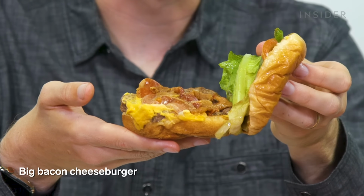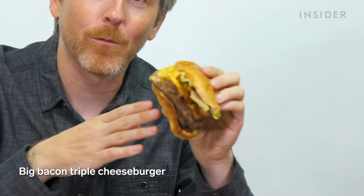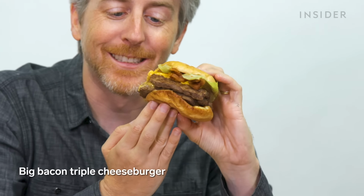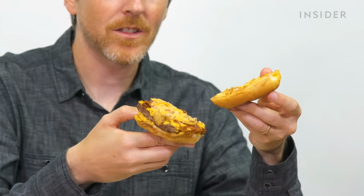The Big Bacon Cheeseburger. The Big Bacon Double. Look at this. Yep, 1, 2, 3. The Big Bacon Triple. I mean, I don't know what angle is best to look at this at. And then we got Big Bacons on the fancy bread. This must be the Big Bacon Classics. This looks like a Big Bacon. Looks like it's got shredded cheese and stuff on this. Everything's bacon something with these guys. At this point, it's just like, how many slabs of meat do you want on your bacon sandwich?